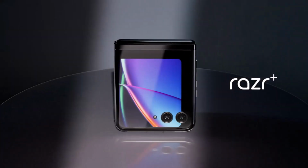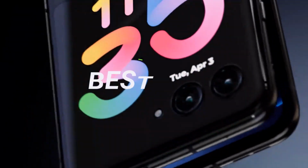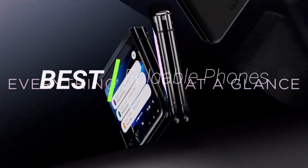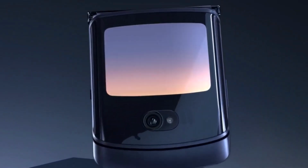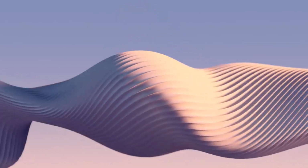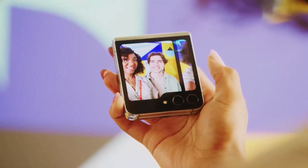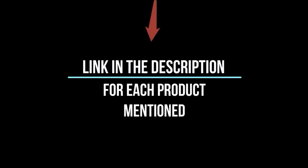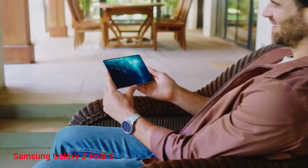Today, I'm excited to share with you my top 5 picks for the best foldable phones on Amazon. I've spent countless hours researching and testing products, and I'm confident that these 5 products are the cream of the crop. Whether you're looking for the best product or just one that delivers excellent value for your money, I've got you covered. So without further ado, let's jump right in and take a look at the top 5 list. Number 1. Samsung Galaxy Z Fold 5.